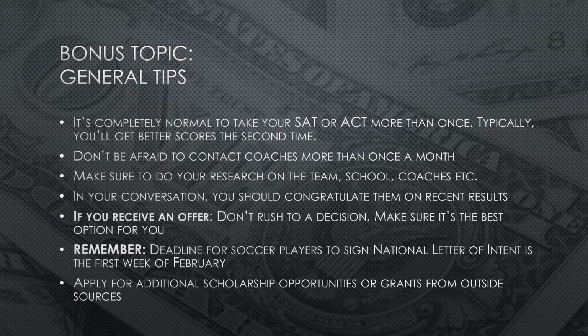And those are, at times, decisions you're going to have to make. So don't be afraid to take your time, see what is in the best interest for you. Is there another offer? Maybe you have multiple offers, and those are things to consider.